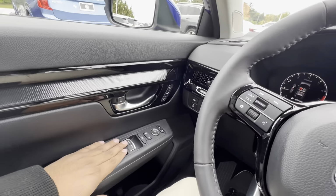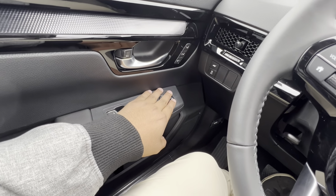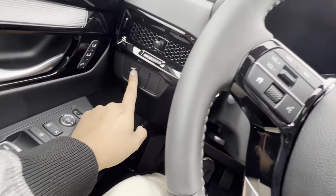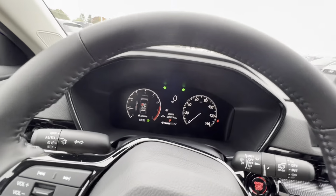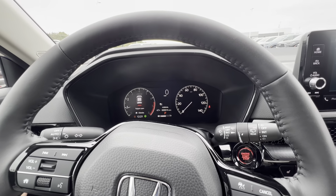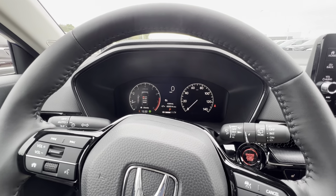You have your controls right here with the windows, lock and unlock, then your mirror controls. And like I said, you can also open your trunk from here. You will press and hold that button. It will show you right there that the trunk is open. And then once you're done, you can press and hold it again. It will close it for you.